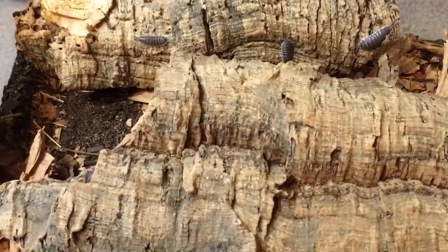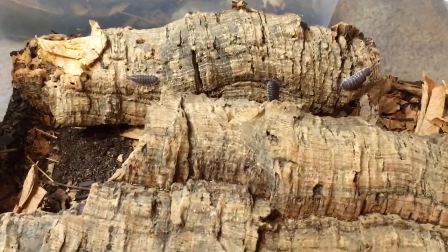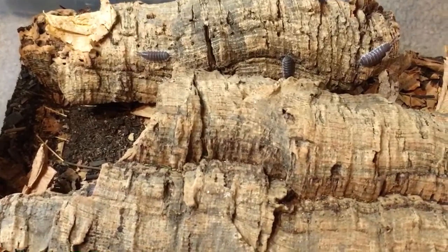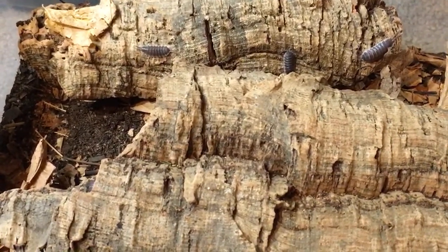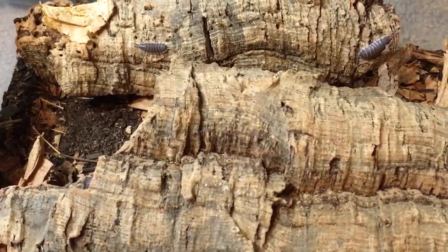And yes, Austin, I agree. You put lots and lots of springtails in there. If you get them breeding well, they're going to help with the mites a lot. Oh, Konnak Yang is back in the house. Nice. The isopods are keeping each other as pets.